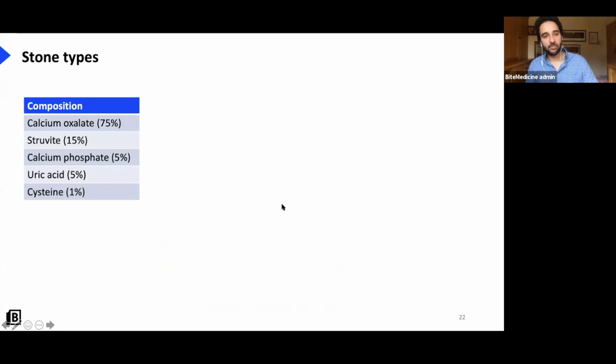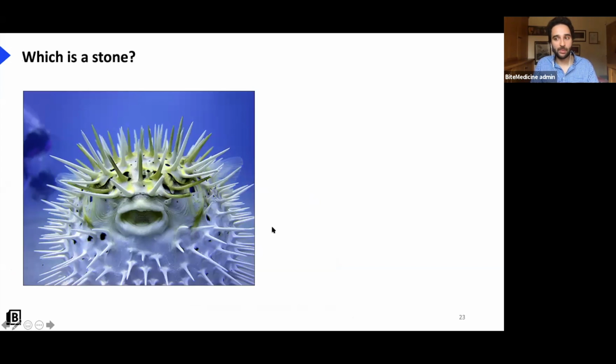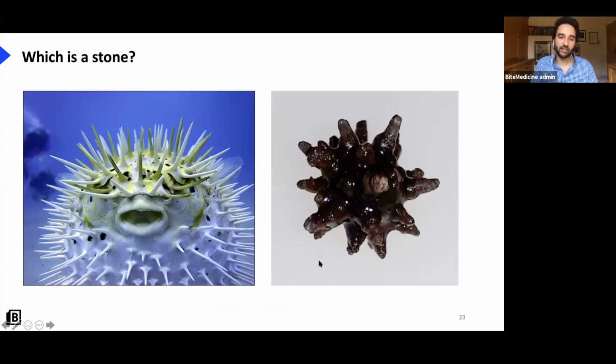Nice. Now this is something which comes up very commonly in exams. It can be a little bit of a drag to learn about, so I'm going to try and make this as interesting as possible. But essentially, we want to know about these main 5 types of renal stone. Here's our pufferfish as well. This is a calcium oxalate stone.